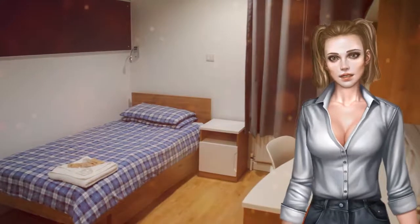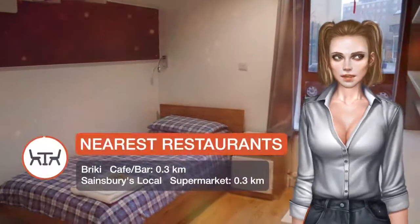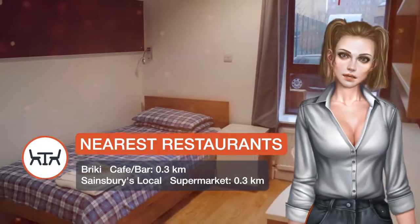A communal snack-making area is available for guests to use, and includes a microwave, fridge, kettle and toaster. Coin-operated laundry machines and free Wi-Fi available throughout.